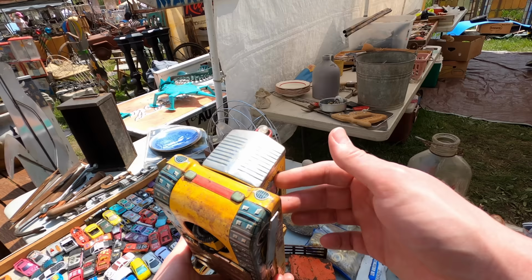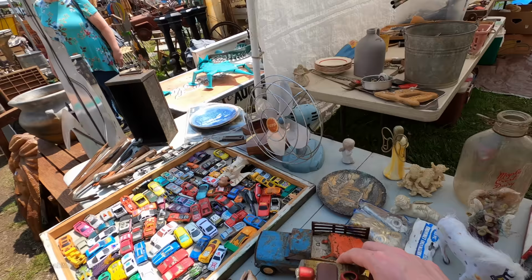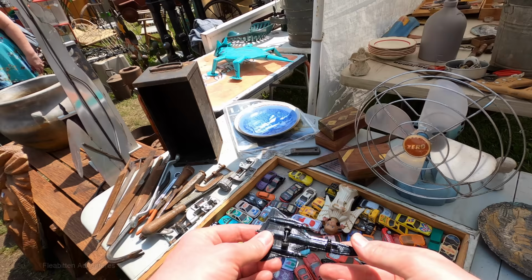Okay, thank you. It's a pretty cool old stamped steel toy. I'm guessing probably from the 50s or 60s. And my favorite airplane of all time, the SR-71 Blackbird. That's pretty nice.